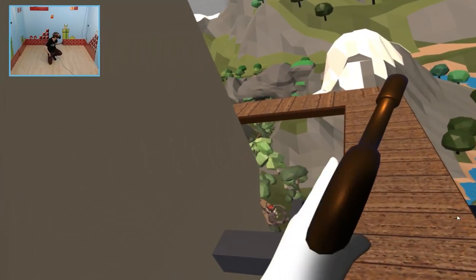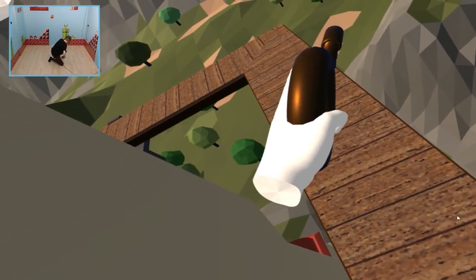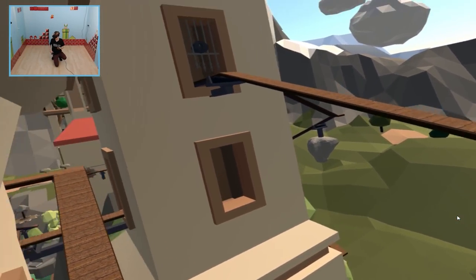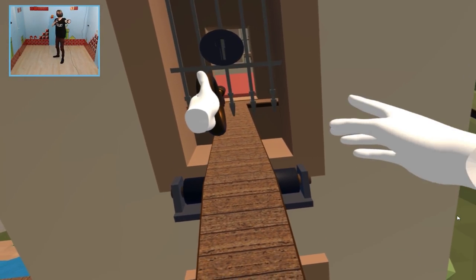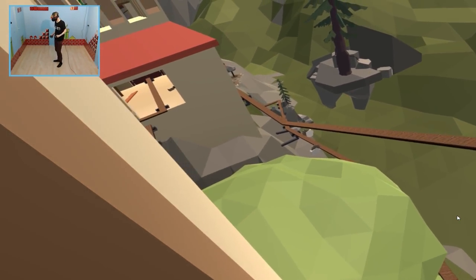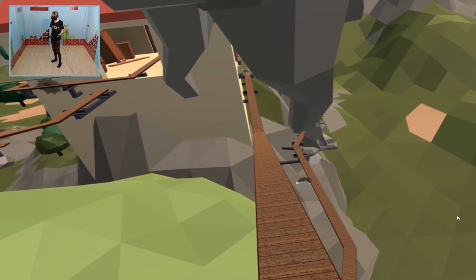Surprise me. Hello? Are we just going around this tower? Is that it? I have no clue. Open, please! Whoop whoop! So we go from one tower to another. That's about it. I slowly start to get the hang of this game.